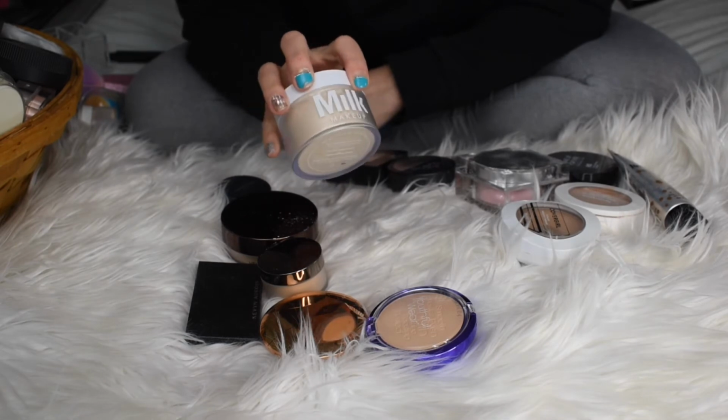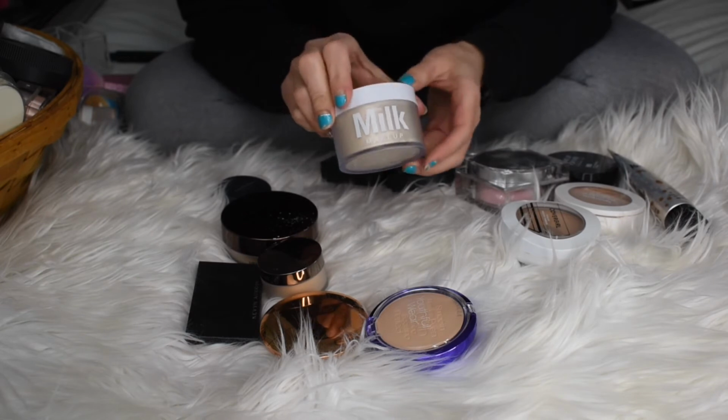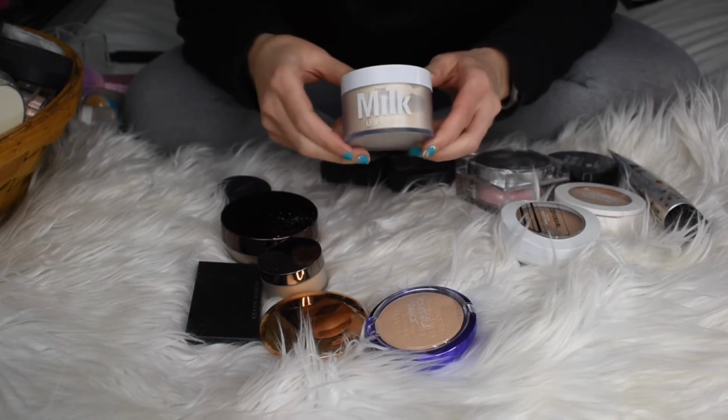I have this brand new one by Milk Makeup. This one I have never used. Just picked this up from TJ Maxx recently. Put this in the back of my drawer. Focus on my open powders.